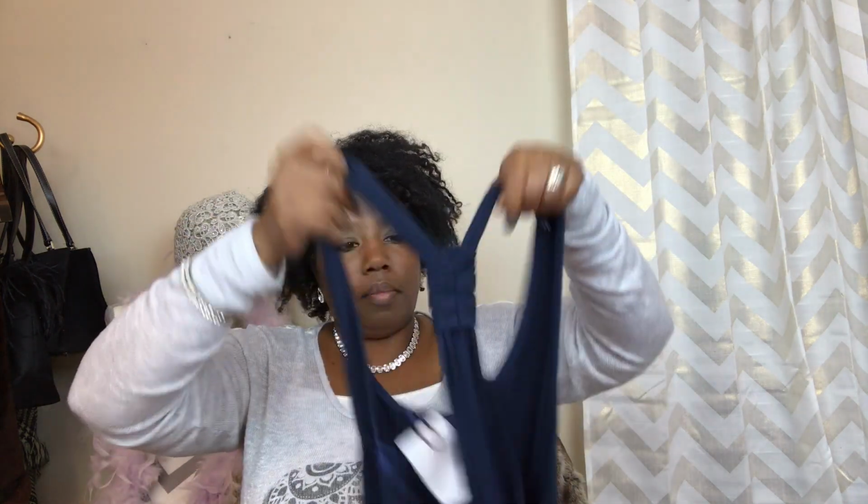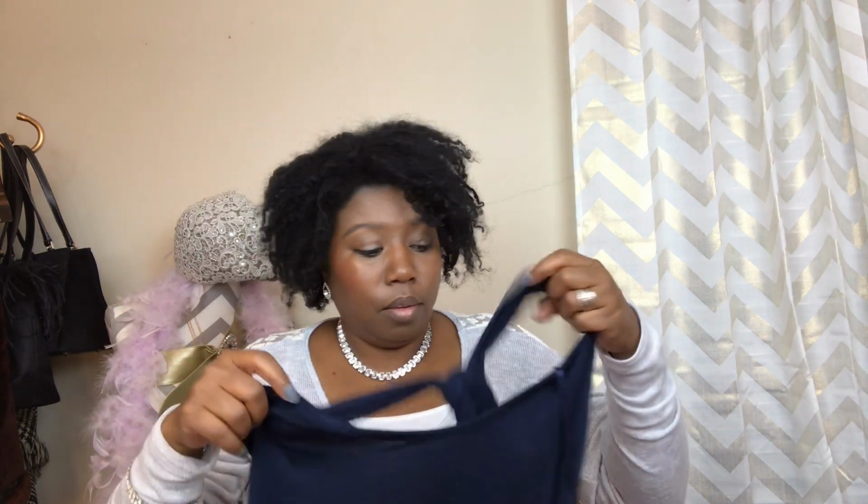Of course, you have to get the right undergarments to go with that. But I love this long flowy dress. Love it. This is like a uniform for me in the summer. I just get these, wear these, replace these, get these, wear these, replace these. And so, yeah, this is my uniform. I need to put this down. But so that was my $20.